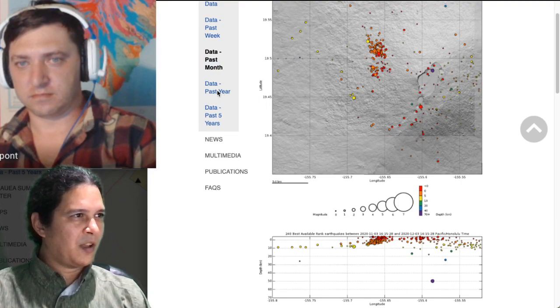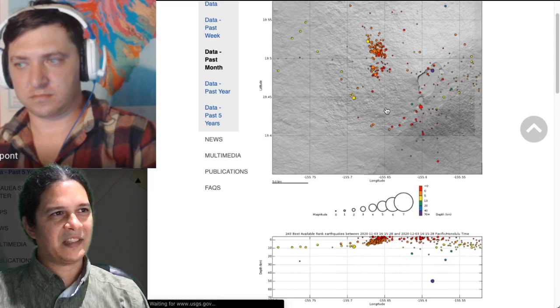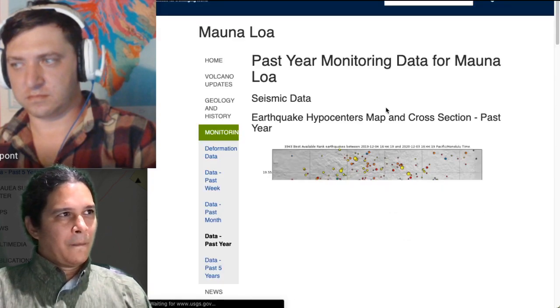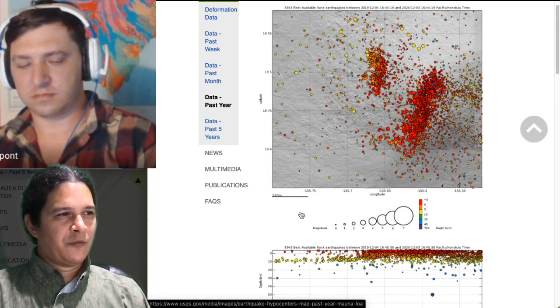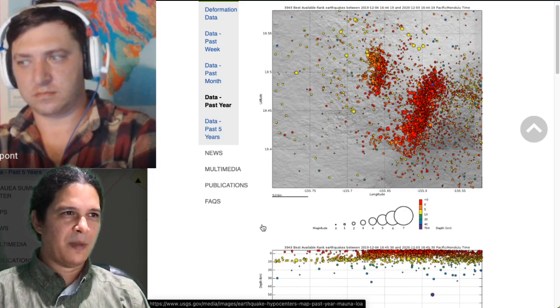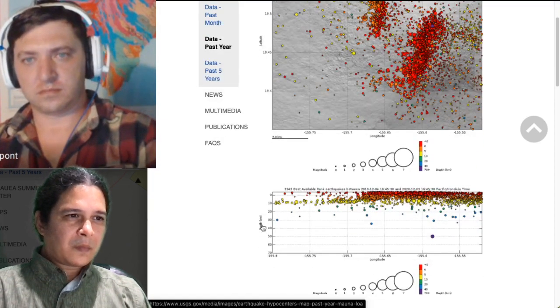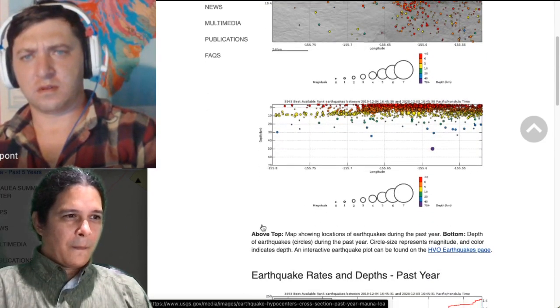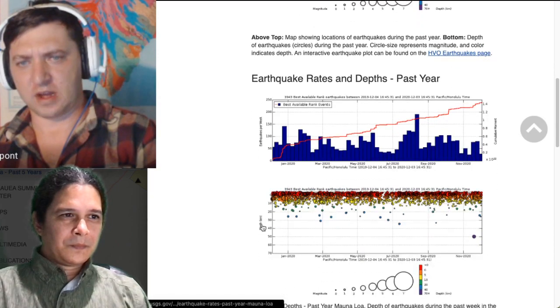Maybe I'll click on the data for the last year so we can see in comparison how that fits into the pattern. You can see there's been a lot more earthquakes over the last year than we're showing just over the last month. So it's really been fairly slow over the last few months on Mauna Loa. Mauna Loa is in the same spot it's been in for a while now.